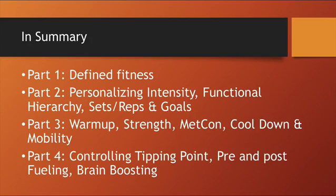What we want to do is be able to take this framework that we've discussed over the last 4 sessions and then help you apply it to yourself, right? That's really our job in the one-on-one sessions.